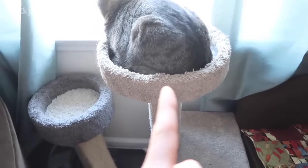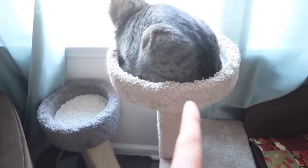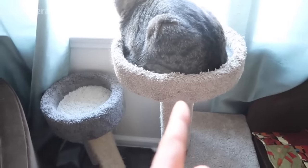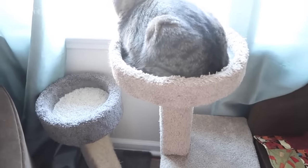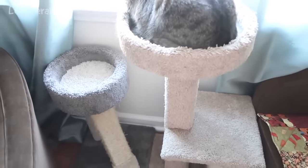Now I got this one at Marshall's. I think I got this one at Marshall's. But I've seen this exact one also at Home Goods or TJ Maxx. You know, all three of those stores are owned by the same company. Marshall's, TJ Maxx, and Home Goods. They all have the same owner. So a lot of times they all have the same products in them. So I have seen this. I think I got it for like $39.99.